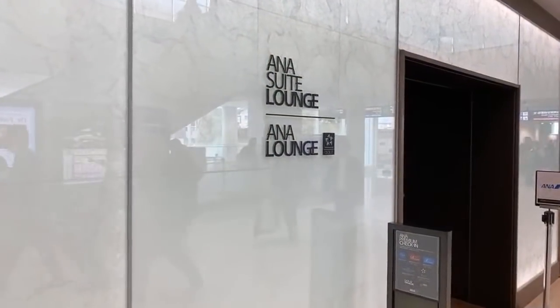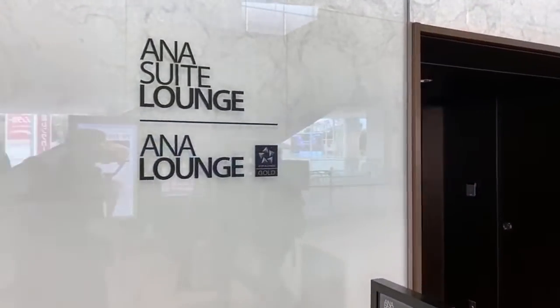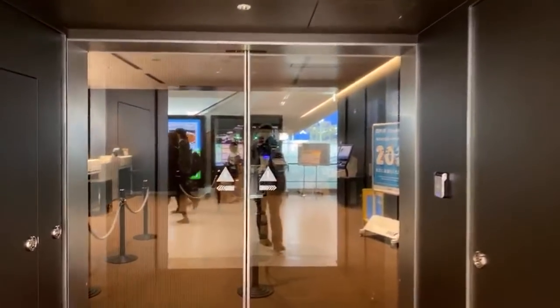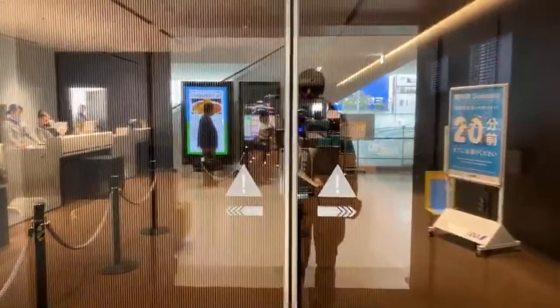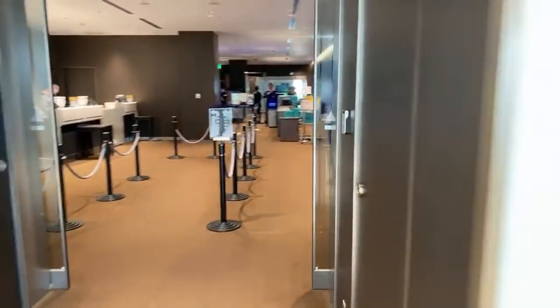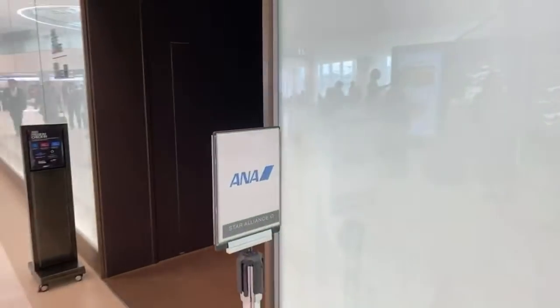Here's the lounge. We don't have time to go in there, but if we did, here's the lounge. If I enter, alarms go off. Hold on. Beep, beep, beep, beep, beep. Oh, run away, run away. Ladies were looking at me.